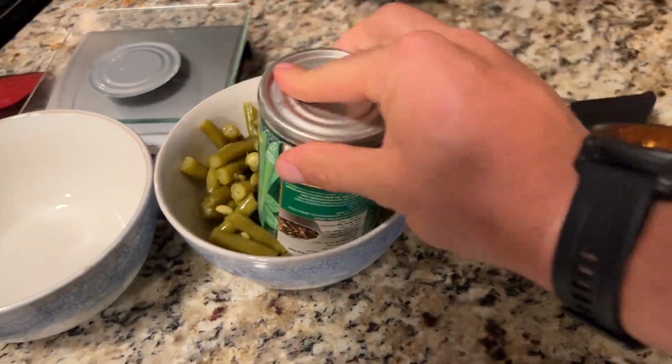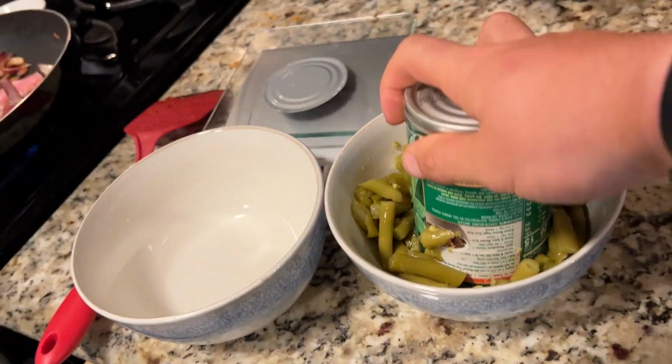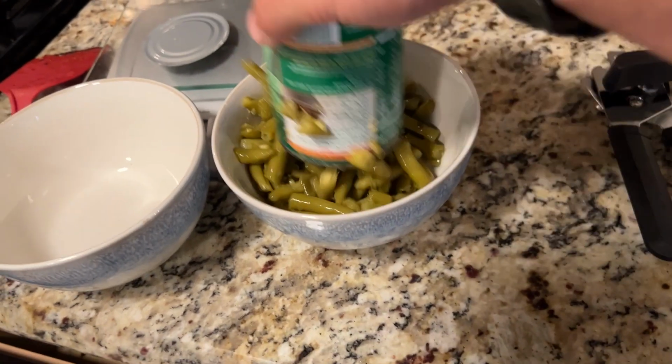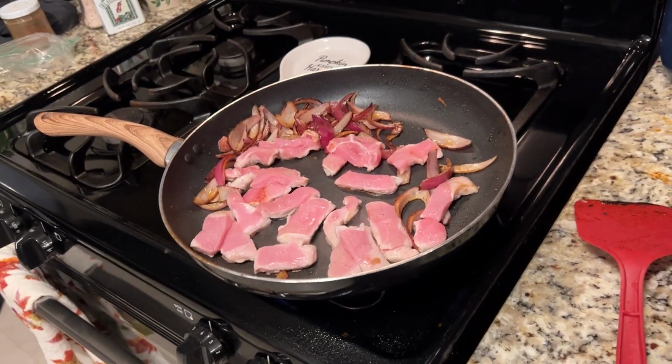Anybody else use the can to chop up the beans? This is old school right here. This is old school. Oh yeah. Yep. Alright guys, so here we are. This is dinner. This is what dinner would typically look like.